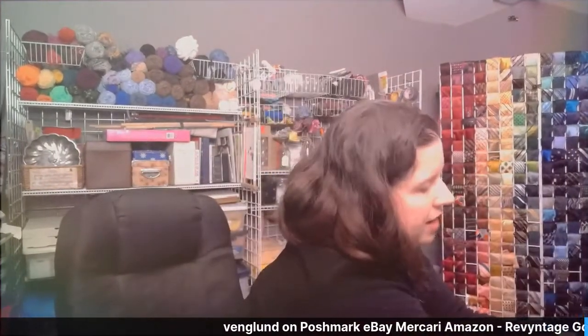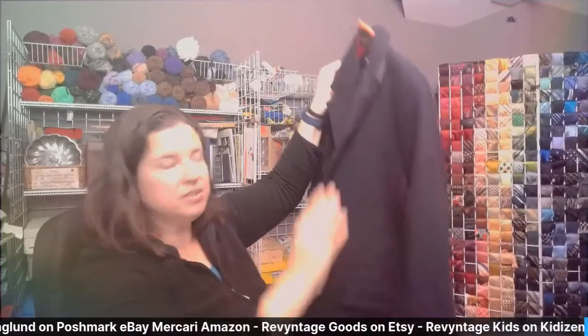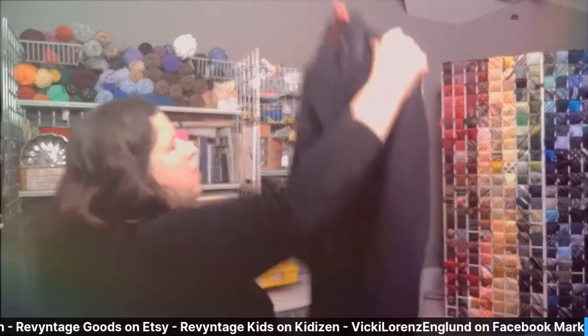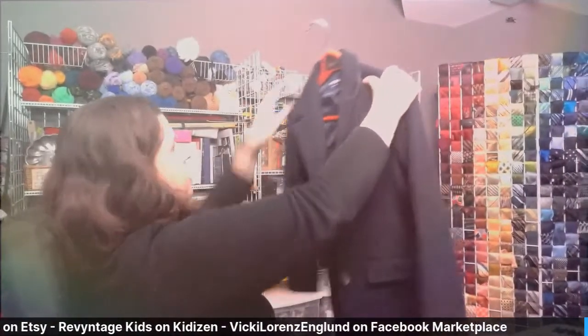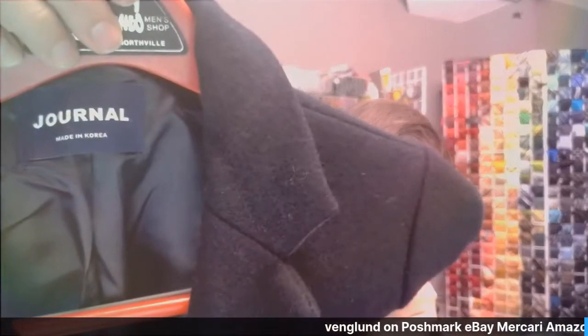So this next one, I'm also not sure. I think it could be a men's coat. I doubt they would put it in my batch, but it's a long navy blue pea coat. It's not double-breasted. Pea coats are typically double-breasted, so I guess you just call it a wool coat. The name of the brand is Journal, and it says made in Korea. Sorry, the men's shop is just the hanger it happens to be on.